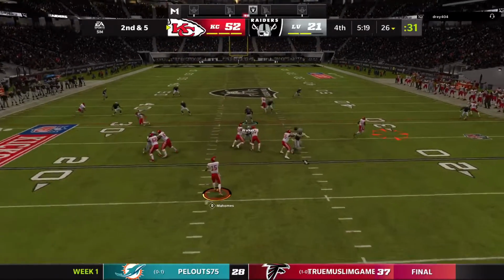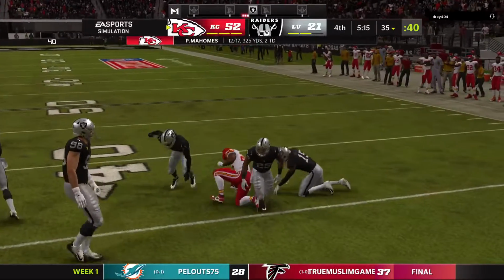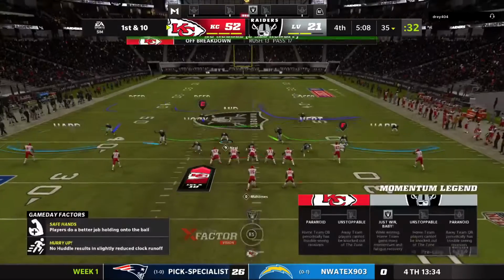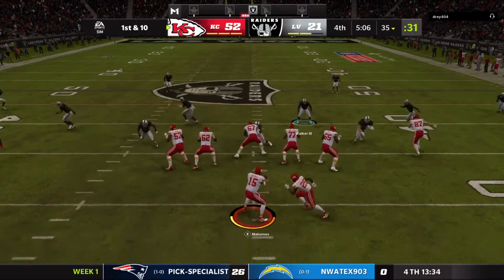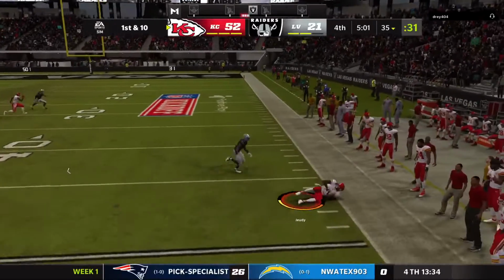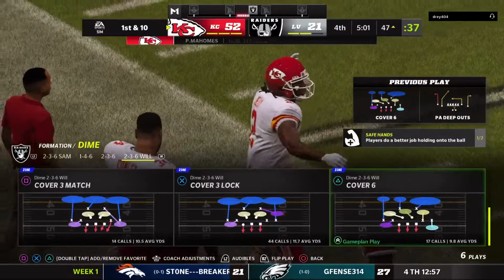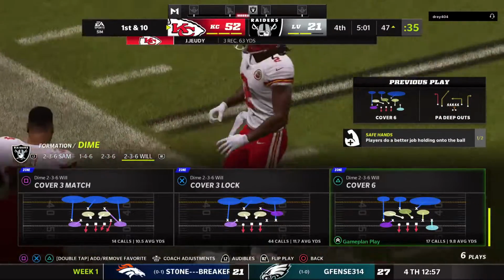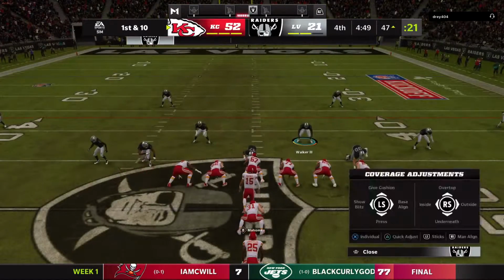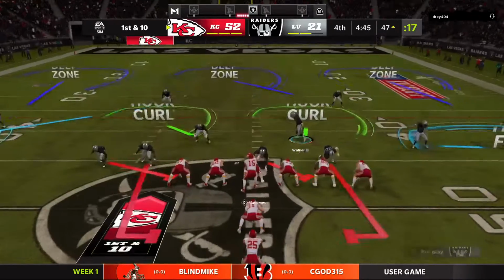Now here's Mahomes. He'll drop that off to Edwards-Helaire. And he's able to take this one up to the 35-yard line. Ball up to the 35 now as they come up on 1st and 10. They go play action. Now Mahomes. This will be caught. Judy. And he'll take this to the other side of midfield before going out of bounds. That is catch number 300 now for his NFL career. So here's a 1st and 10 now in Raider territory at the 47.